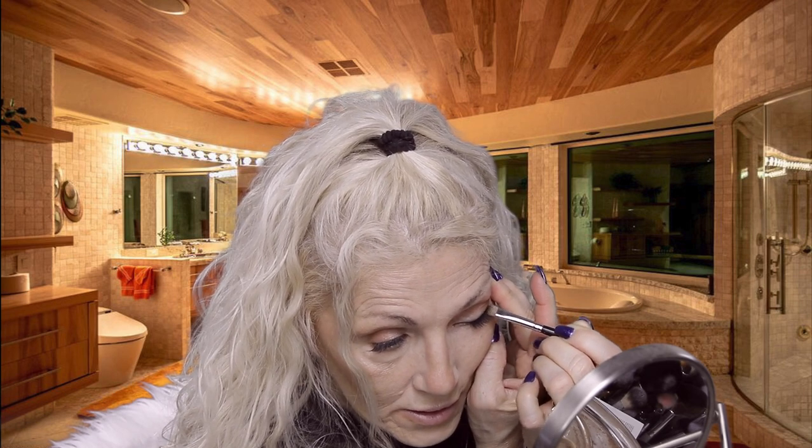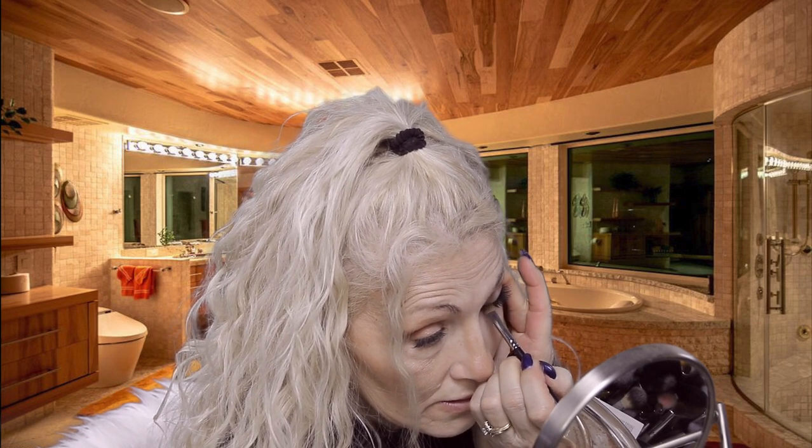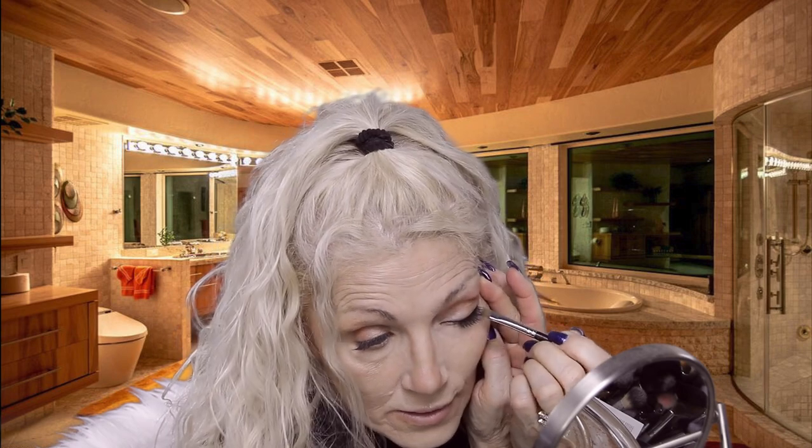And then I always do them one at a time because this liner, it's a gel, so it will set, and then it's harder to smudge it if you wait too long. And I try to push it down into the lashes as much as possible. I don't want any skin showing between the lash line and my liner. Once I get it all smudged, then I go to the outer corner and start pulling it up. Just to lift it a bit.